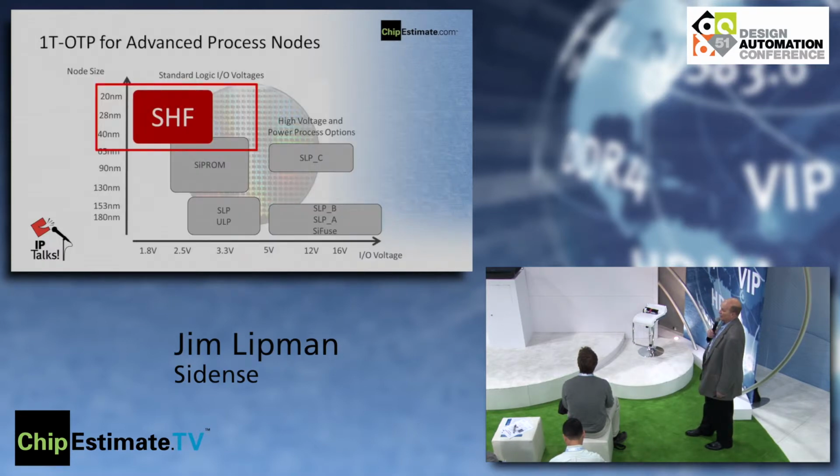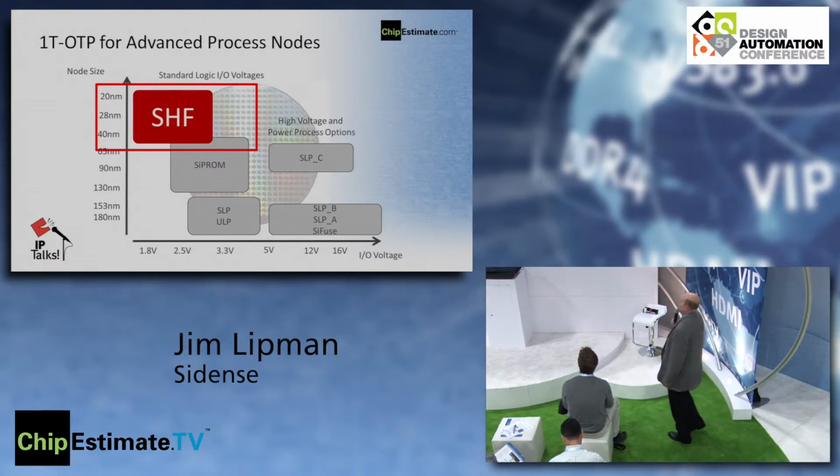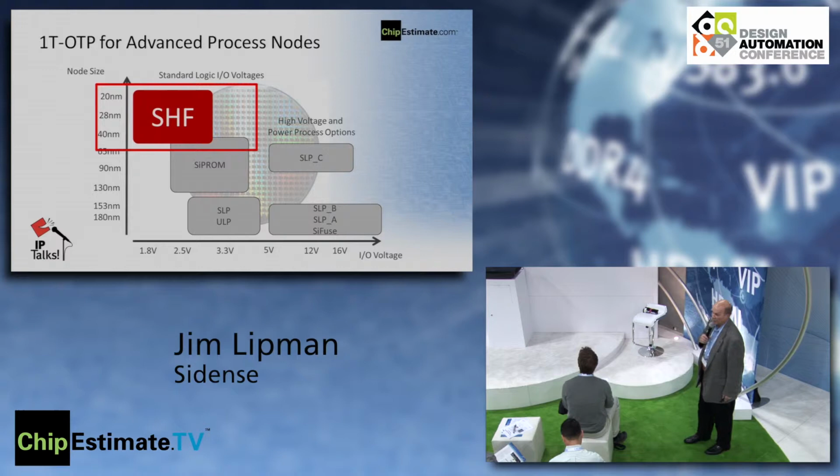Now, this is a chart showing the products we have available today. Looking at the bottom middle, we have SLP and ULP. These were developed initially for 180 nanometers, 3.3 volts. There are two variations of SLP, A and B, for high voltage and power process variants. SiFuse is another product family we have as an eFuse replacement. Another variant of SLP is C. This was developed for 90 nanometer high voltage, very similar characteristics for 180.